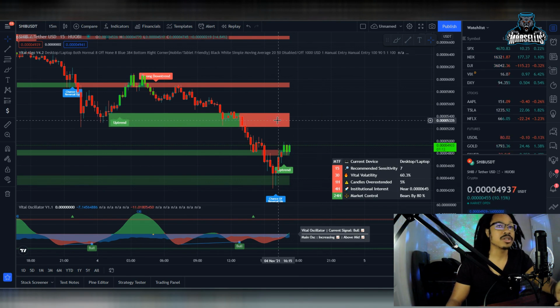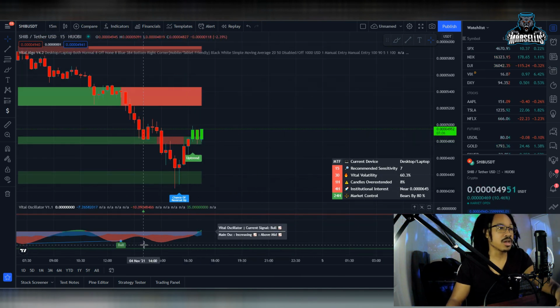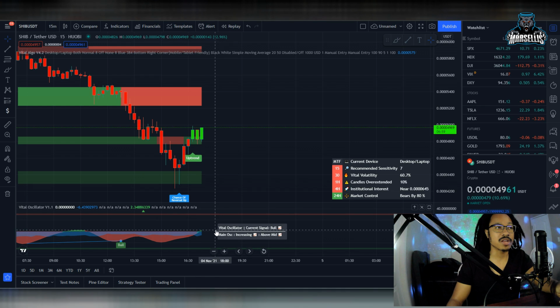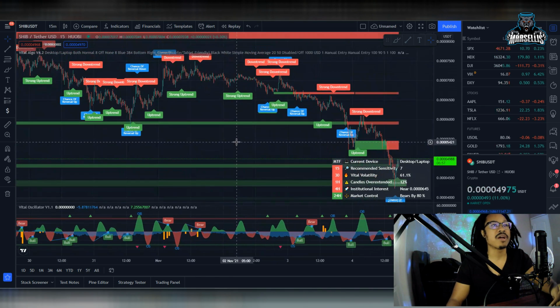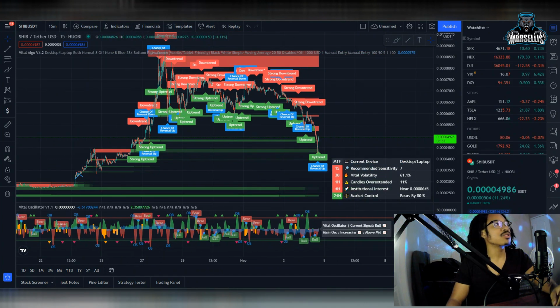But anyways, the red areas here are pretty much showing less demand. Green areas are showing more demand. As you can see, we're inside of the green supply and demand areas. And right here on the oscillator, you can see there are some green areas forming, pretty much showing that we have some positive trading volume coming into Shiba Inu. So we have people buying the dip pretty much, and that's pretty good for Shiba Inu. But anyways, let's go over some other stuff.